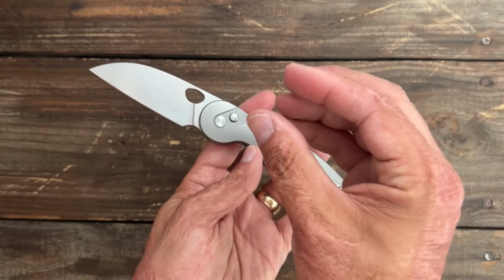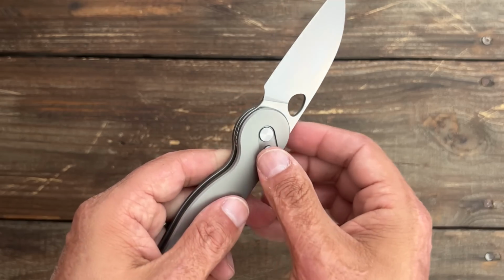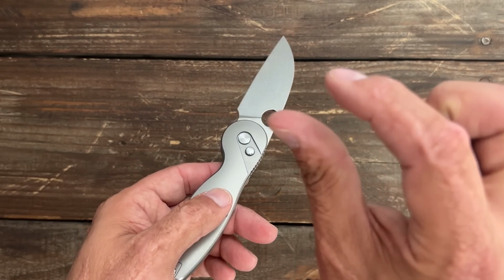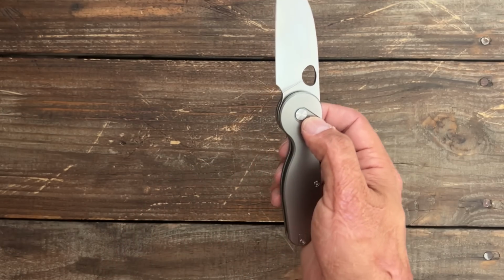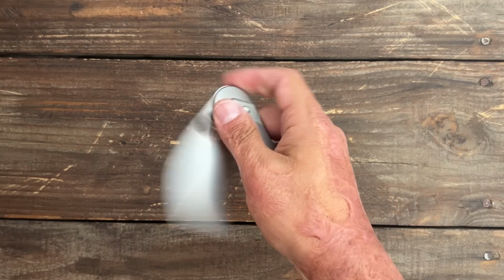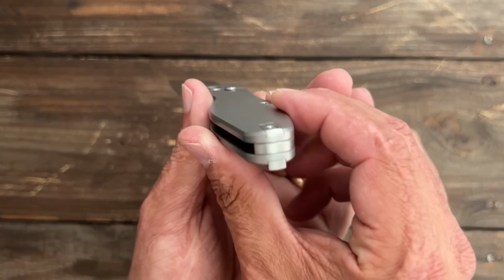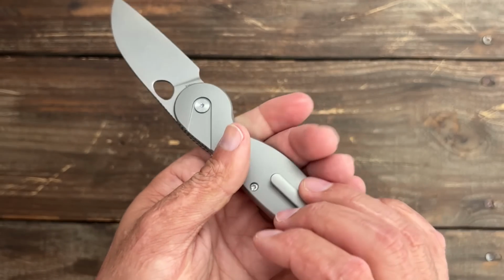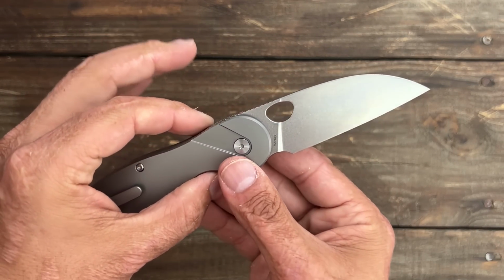Because that softer spring, what's happening is it's jumping, and it's causing the plunge lock to jump up out of the place where it's contacting the blade. So making it stronger makes it a better action. Now this thing has a remarkable action. Van Eyck super clean steel, very comfortable contour, titanium scales. I love the knife. The action was just a little underwhelming for me.